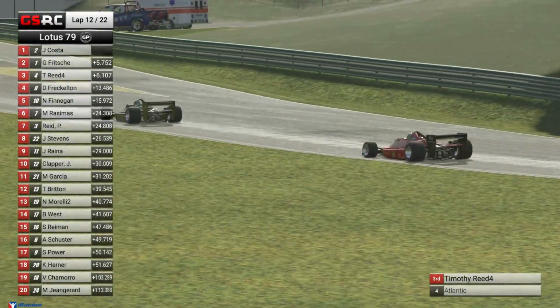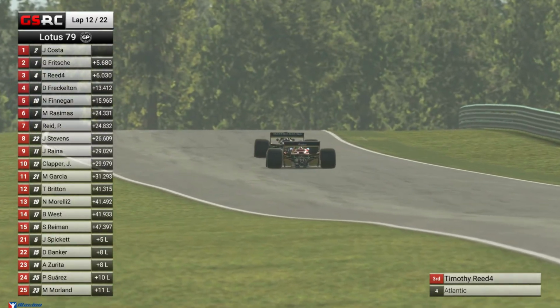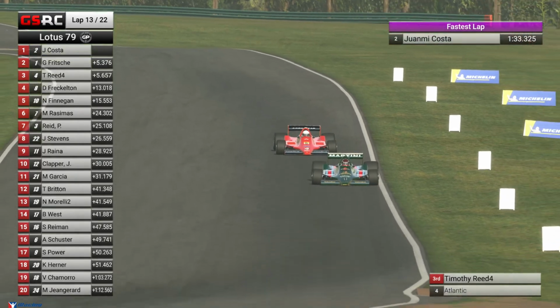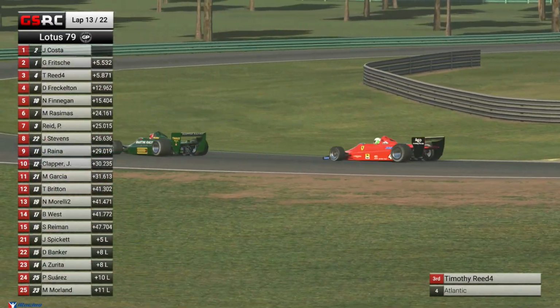Timothy Reed is still here close to Gernot Frische and trying to see if he can catch back up and make that pass. He's been so close. I wonder if Gernot's trimmed it out a little bit. Maybe Tim has not been able to get enough of a run on the straights.